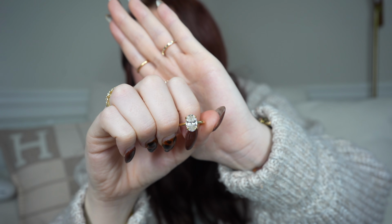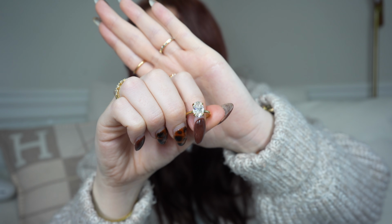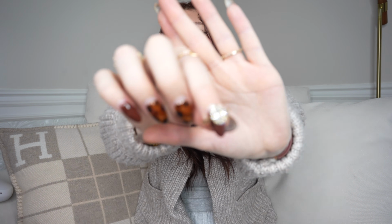And then the main stone. I believe it is 2.23 in carats. I'll have to look. Yeah, it's 2.23 in carats, and it has the four prongs. They've done a bunch of other designs now too. You can do a three-prong one, or different prong settings, which is really, really fun.